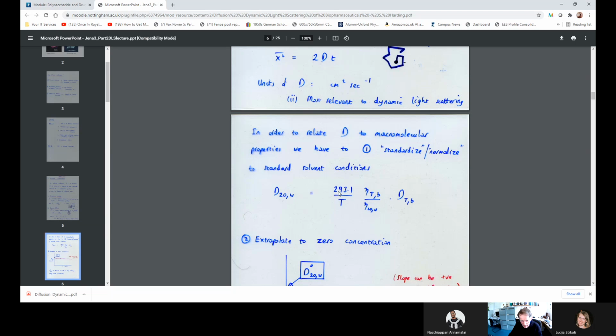So you multiply the diffusion coefficient we measured in our buffer at temperature T by 293.1 divided by T. And also we multiply by the viscosity of the solvent at the particular temperature, and then divide by the viscosity of water at 20 degrees centigrade, which is its standard, 0.01 in CGS units. So there's that little correction we've got to make, or we normally make. It's called normalization or standardization to standard solvent conditions.